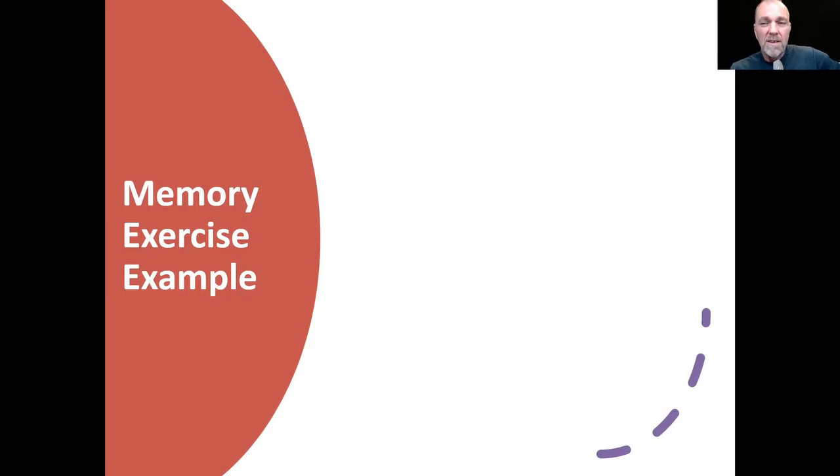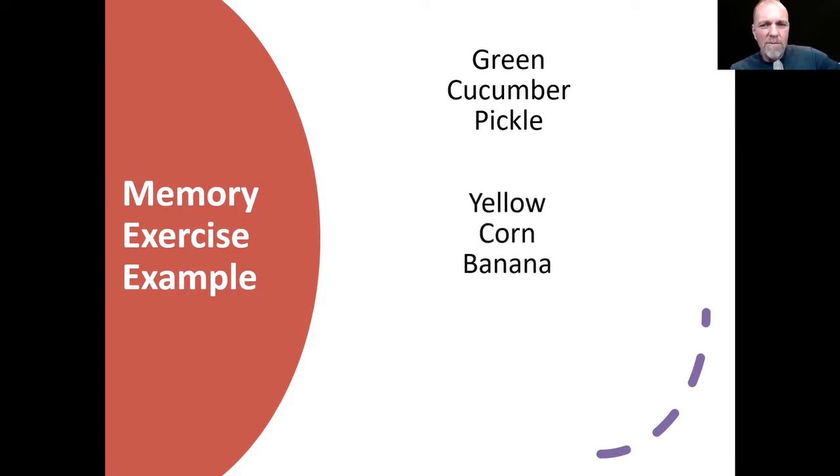First one, green cucumber pickle. Who remembered that? Second group, who's got it? Yes, yellow corn banana. Third group, who's got it? Red tomato pizza. Good. You'll see this again. I want you to think about this. So hyper focus, memorize these words, because at some point, if you do this enough, it will become long-term memory.